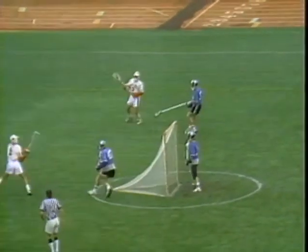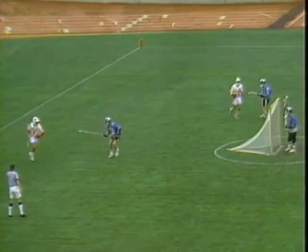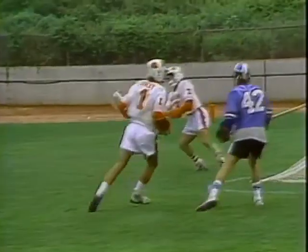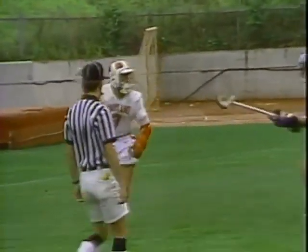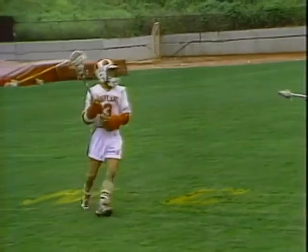You can hear Kesenic yelling to his defenders. Back row. You hear that, in his gloves, in his gloves. They want to check. They want to stick on Hanley's stick. They want to get that check in there. Hanley can not only score, but he can also give a lot of feeds. Your man, Chick.